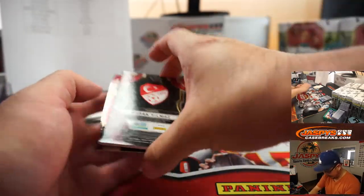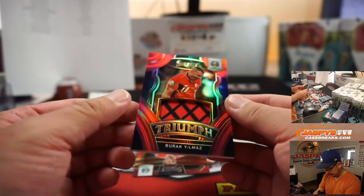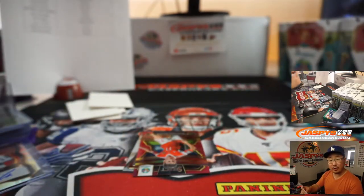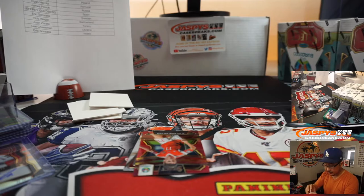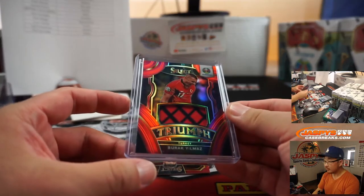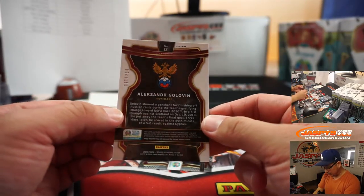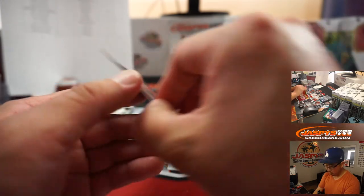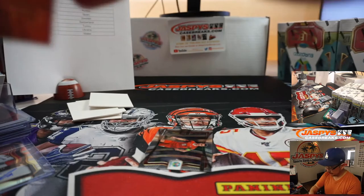Sissoko, and we got Burak Yılmaz, 2/65. Oh, that's a cool relic right there. For Turkey, that'll go to Juan, who has the Turkey spot randomized to him. And there's Alexander Golovin to 165 for Russia. And that'll be for James.